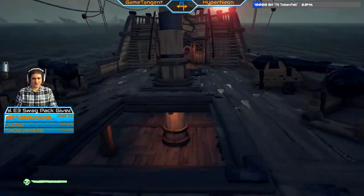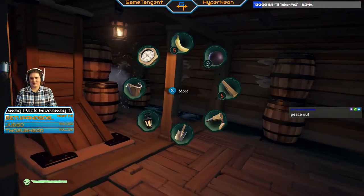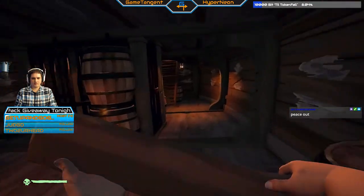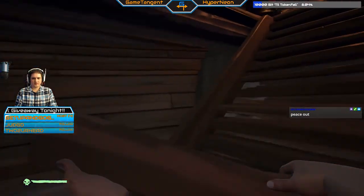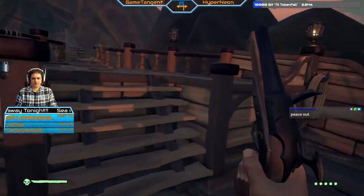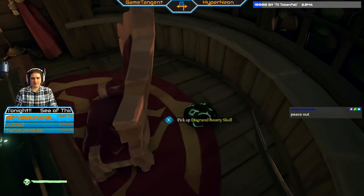Well, I don't know who was driving this boat. Are there any holes? Where's the hole? I don't think there's any. Interesting. Okay. Well, we'll find out when we see the boat sinking. All right, I will grab the skull.